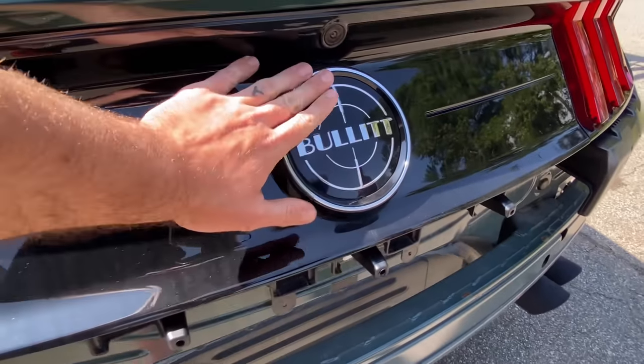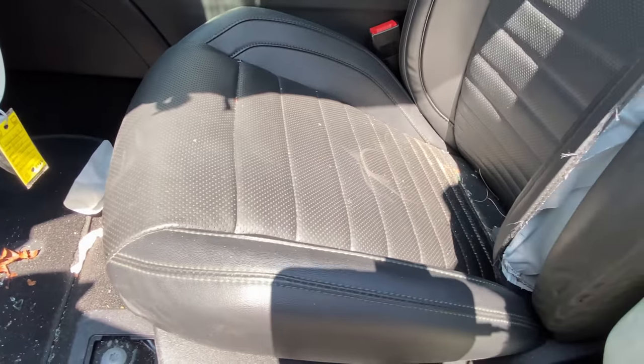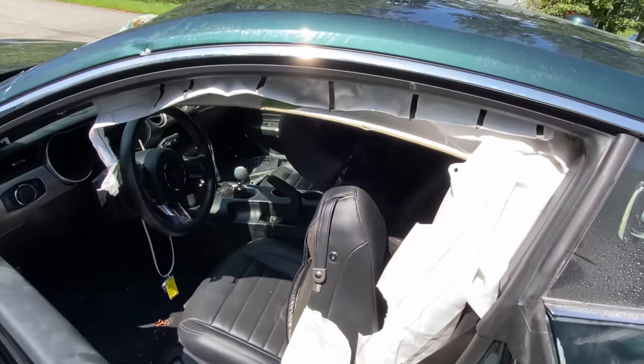It's got this logo on the back. It's got to be worth at least a couple thousand dollars. I don't know. Oh, it does have the Bullitt steering wheel airbag. That is pretty cool. Green stitching there. That is slick, albeit the interior is kind of screwed up.